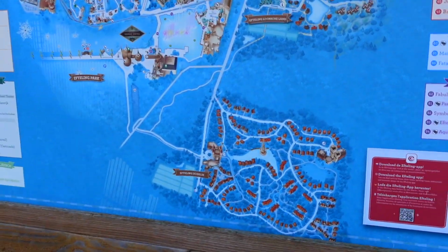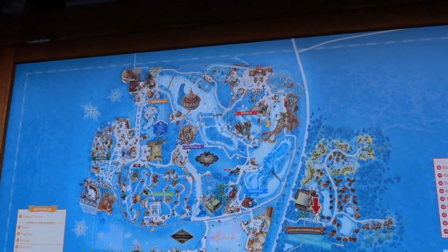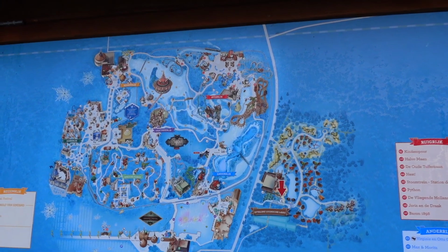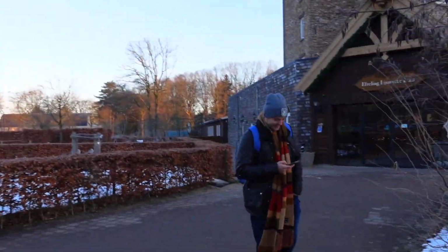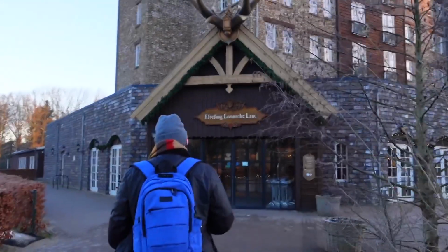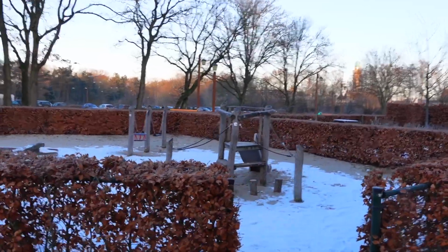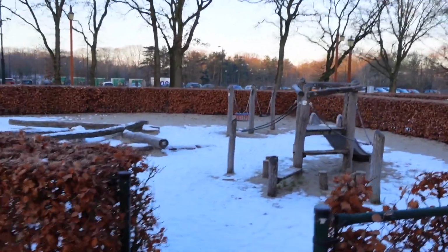Also, just to let you know, on the other side they have a map of Efteling Park as well, so you can see a little bit of what you want to get done in the park. Oh, we didn't know that. Just noticed it now. Right, let's head inside because it is cold. Oh, quickly, a little playground here as well. Loads of little hidden spots in this resort.